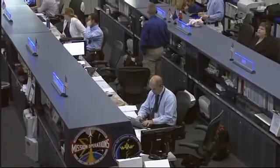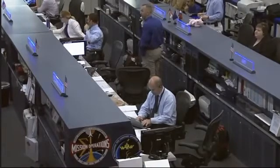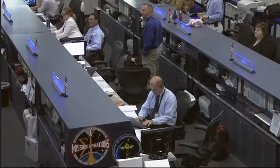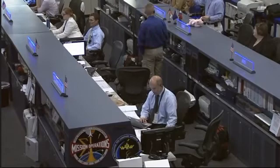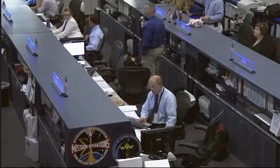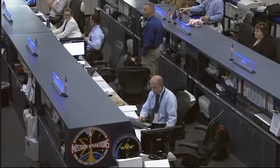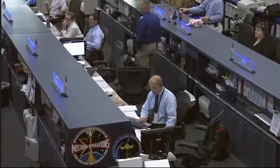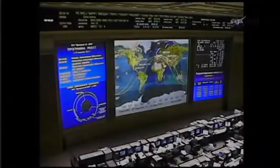You see Spencer in the lower right-hand corner of your screen, joined on console by astronaut Randy Bresnik, standing up in the blue shirt. Bresnik is the spacecraft communicator who has been talking to the Expedition 39 crew aboard the International Space Station throughout the day. This team is working in concert with a flight control team halfway around the globe at the Russian Mission Control Center in Korolyov outside of Moscow.